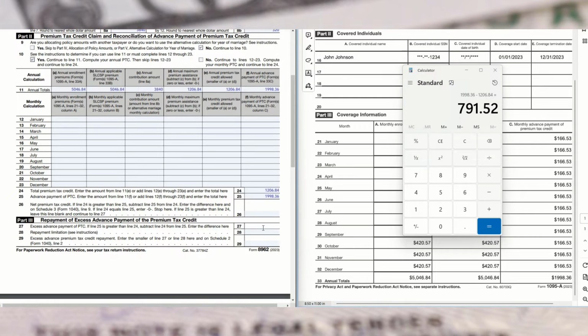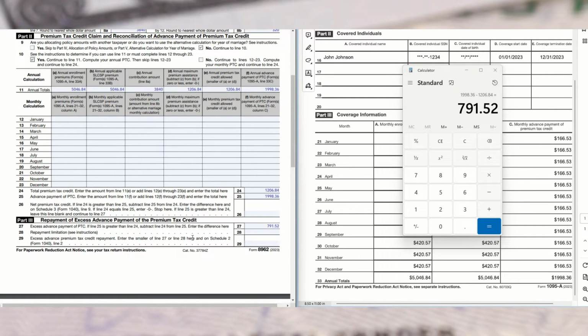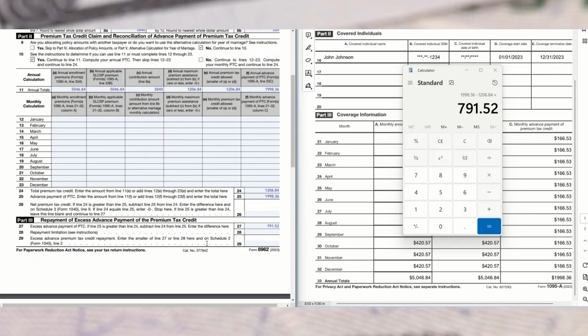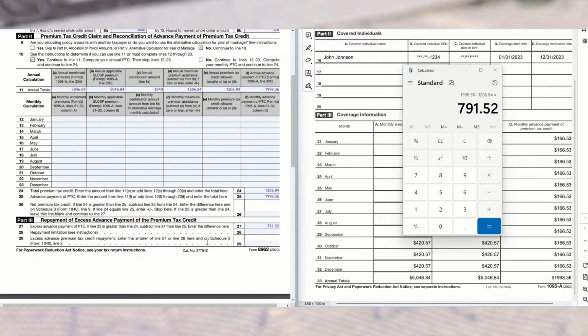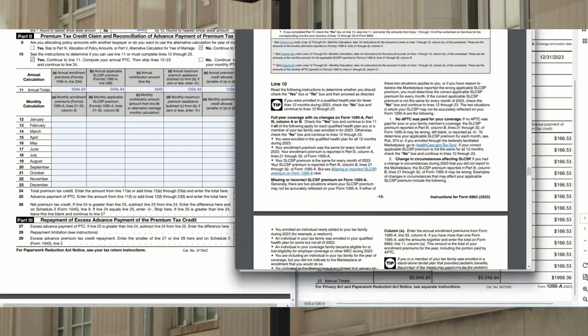a total of $791.52, which is how much extra APTC John got for 2023 because he made $50,000 and not $45,000, which is what he put on his application.